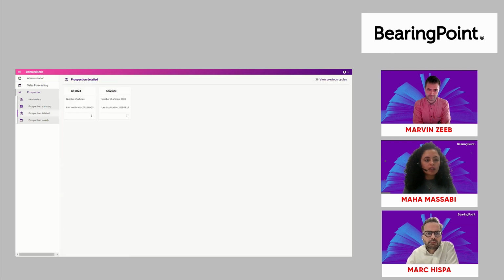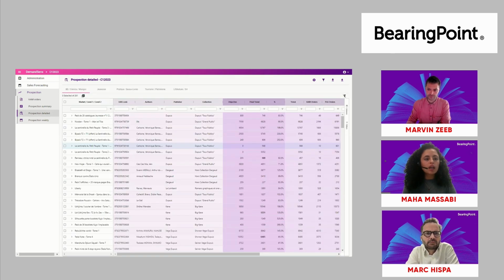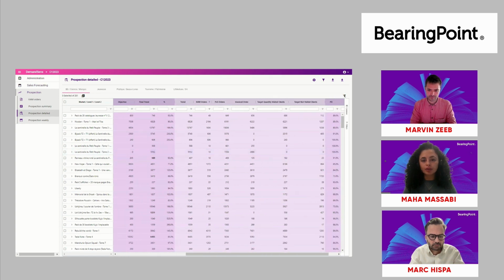More interesting is the detailed view. Here, back again to the same cycle that I'm working on, I will consult all my products, all the novelties released during the first cycle of 2023. Again, their information, the target quantity fixed in the pre-allocation and allocation modules. I will see here the loaded KAM orders, the orders pre-collected by the agents, and deduce the trend.